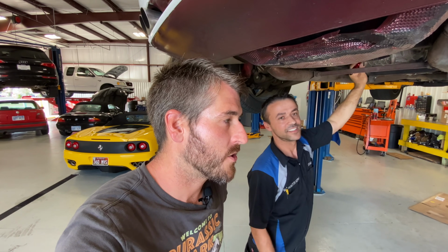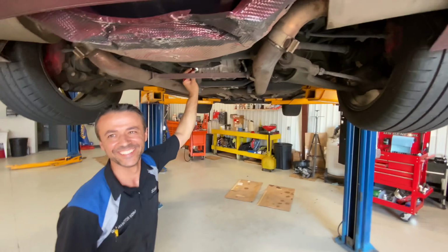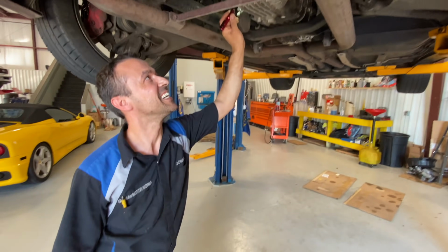Deal. Second question, unrelated. Is this car ready for track duty? No. Not even a little bit? I mean... It's gonna break.